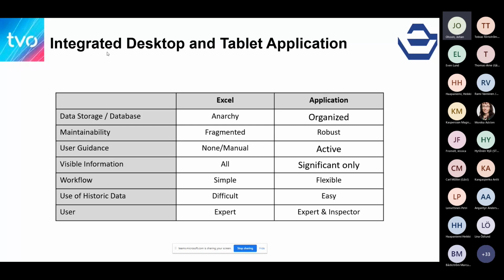And the workflow with the Excels. Well, it's pretty simple in that sense that you just follow the sheets in the Excel workbook and mark the findings. But with the tablet and desktop approach, we can make a much more flexible approach to that, and I will come back to that point as well.